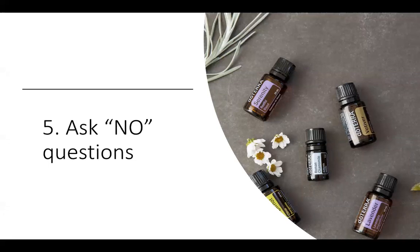For instance, is now a bad time to talk? And so their natural tendency will be to say no. And so that just means that now's a good time to talk. Or is Friday too soon for you? No, it's not too soon for me. So that means that we could schedule within a couple of days. And so those are just some great tips to improve your schedule rate.